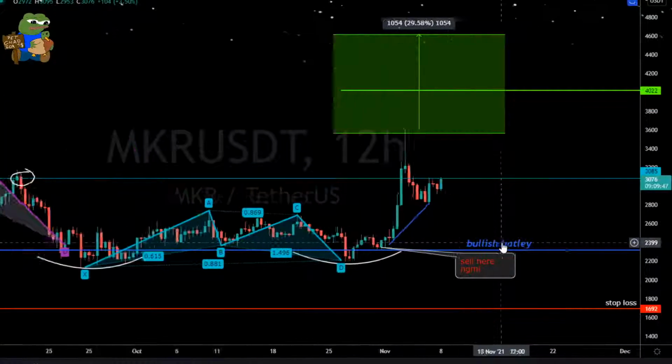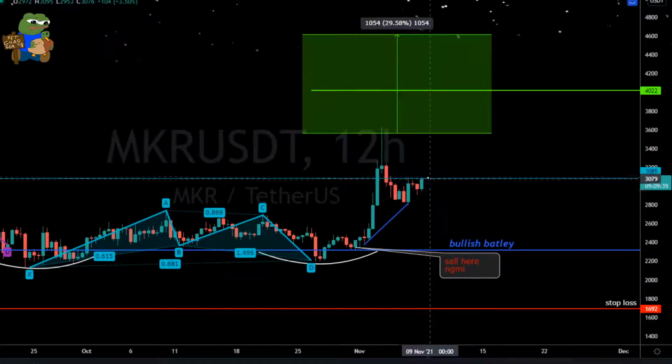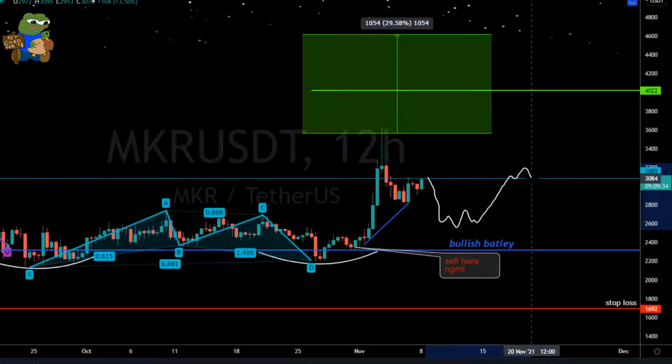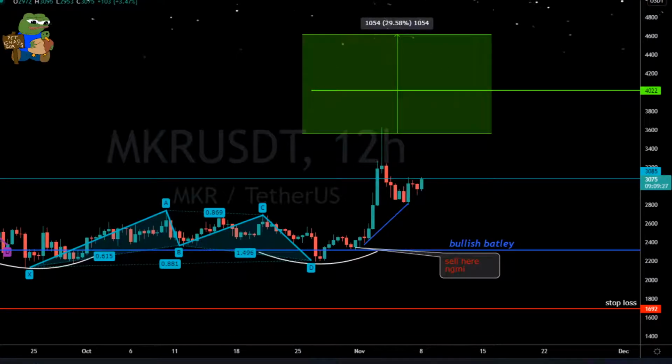So for Maker, you either need to get above this 31 area if you want continuation. If not, you're going to have a partial decline here and you're going to reset, and then the next time you'll get above it. So it's one or the other, but this is definitely a critical area that you are at right now, 30,075. Or 30,085 is the critical area. You're at 30,075, so either way, very critical area. Watch out on Maker.